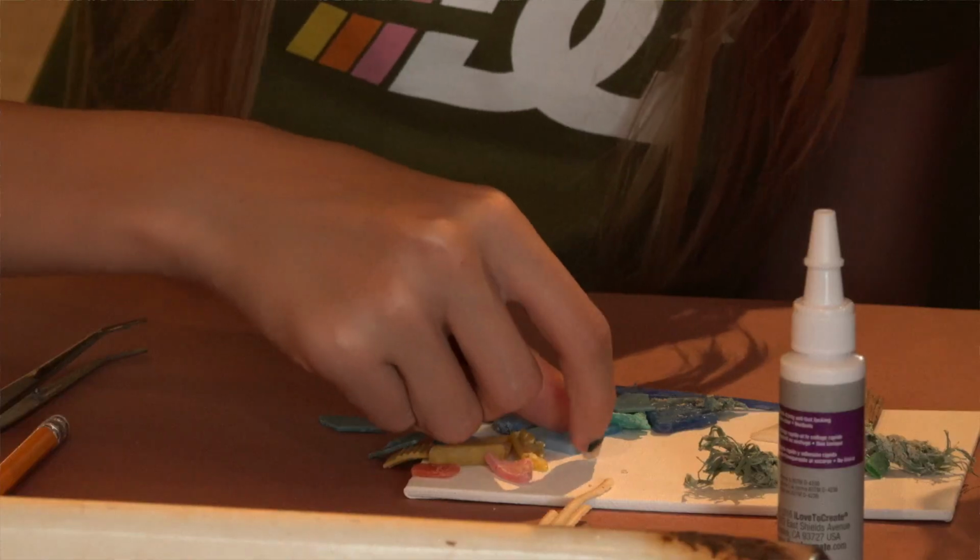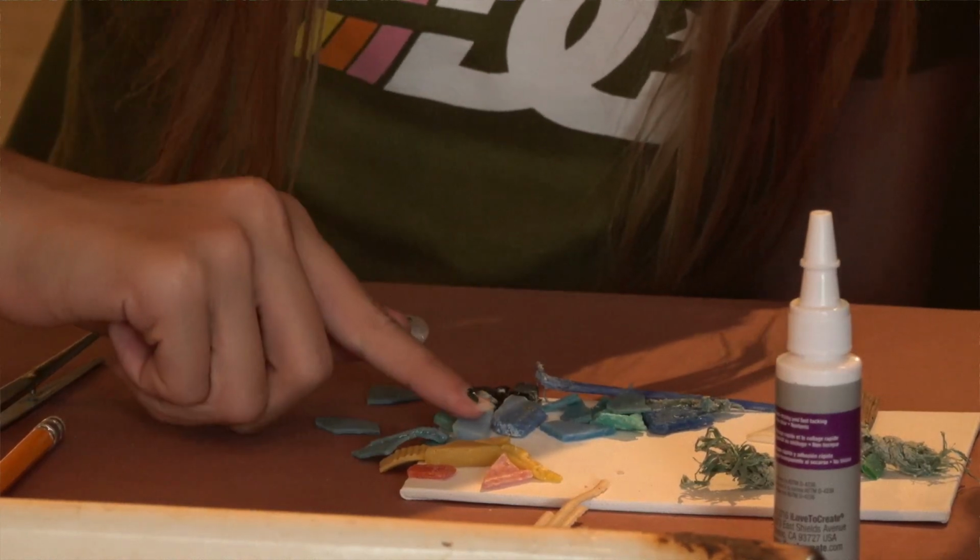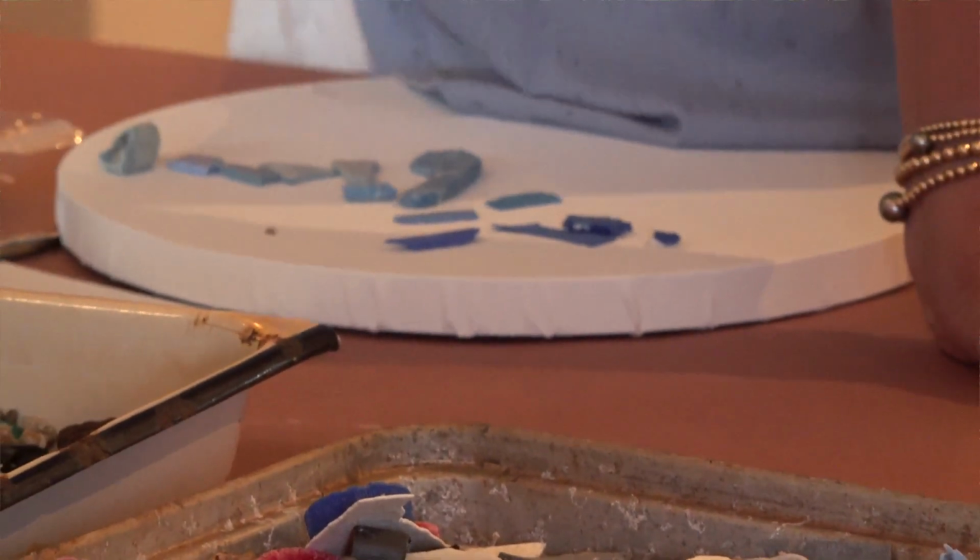Art can be a great vehicle for change. When you see art and it speaks to you, you want to talk about it and you want to change, and it can change you. And that's my goal for the art.